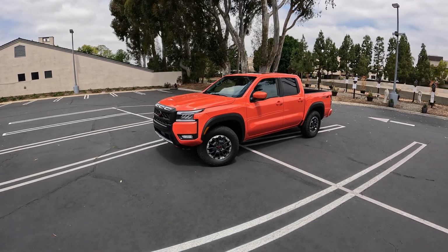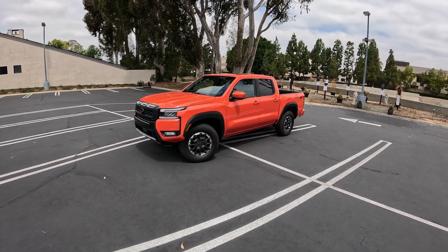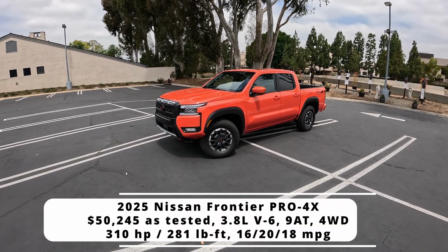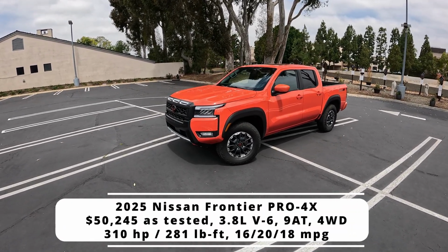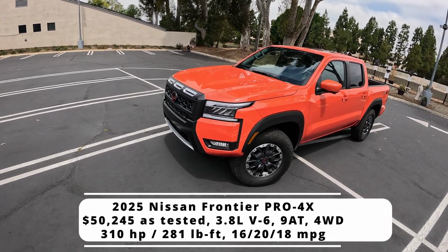Hey everybody, it's Charlie from Daily Motor, and this is the truck I've been looking forward to getting behind the wheel of for many years now. It's the 2025 Nissan Frontier PRO-4X. This midsize truck is still sporting a naturally aspirated 3.8 liter V6.